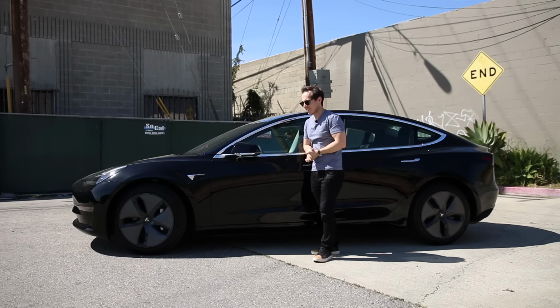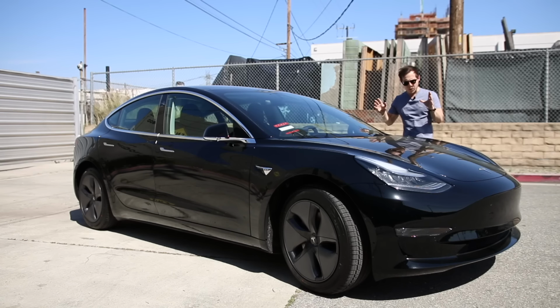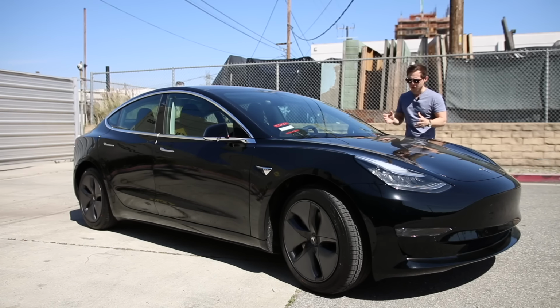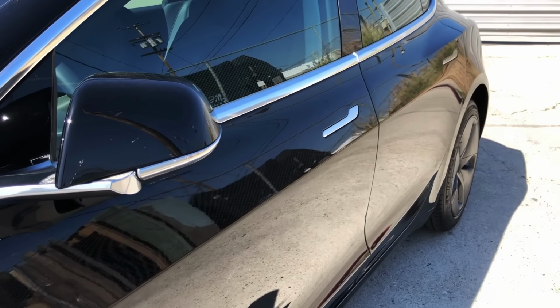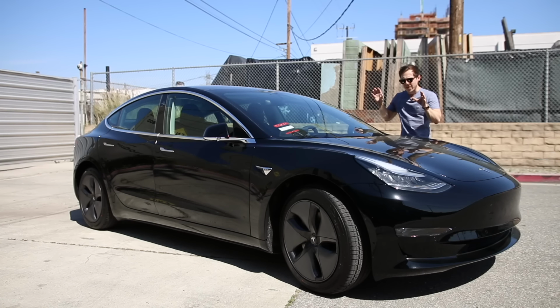But no, in all seriousness, today is my first day of getting the car, and I have to say that I absolutely love it. And of course, when I was looking online, I read a lot of issues about panel gaps and poor paint jobs and scratches everywhere. I couldn't find a single thing wrong with this car.